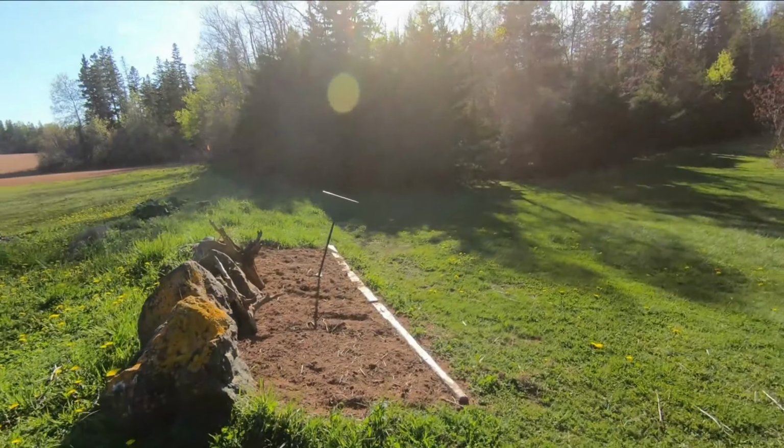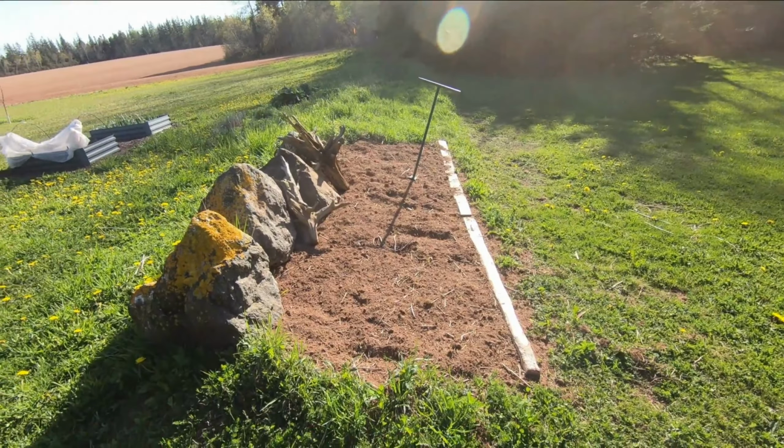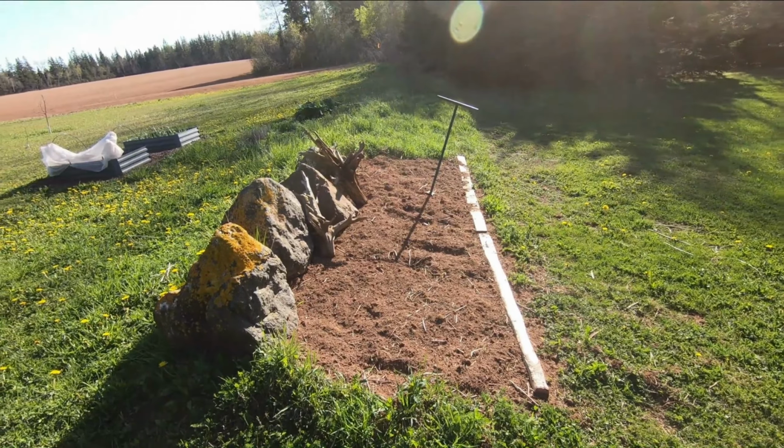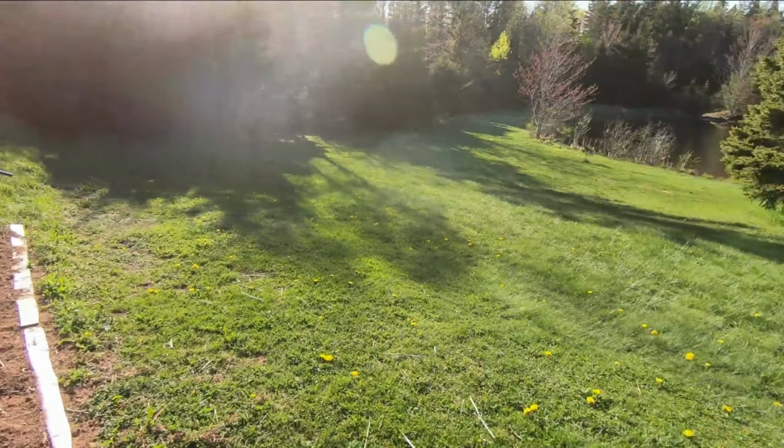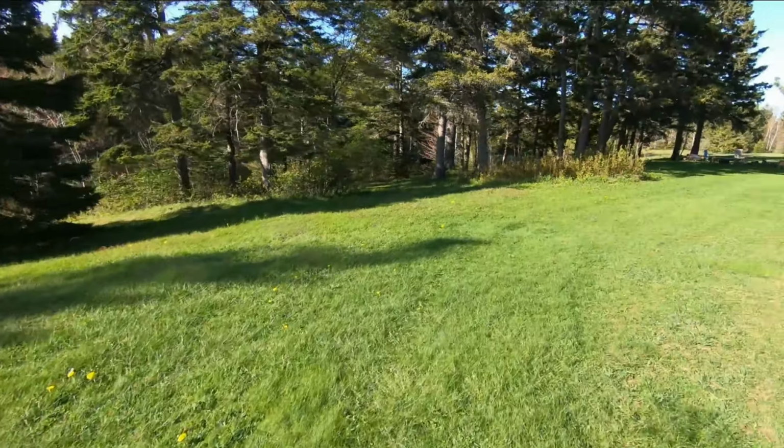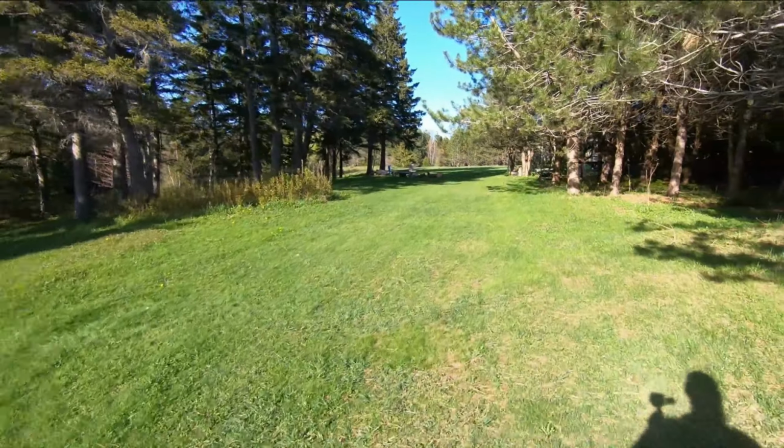My goal this weekend is to get this planted. I'll get that on video for you guys hopefully, and see what it looks like with the sedums in between the rocks. And hopefully have some more footage for the weekend and show you what we get up to here at the homestead.